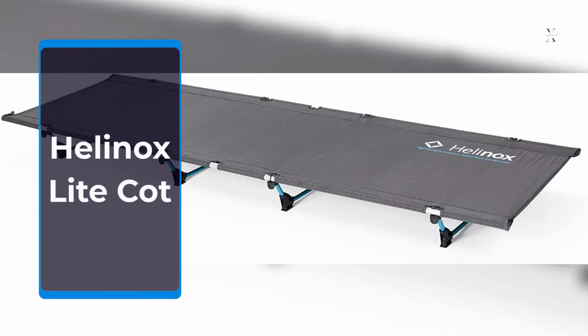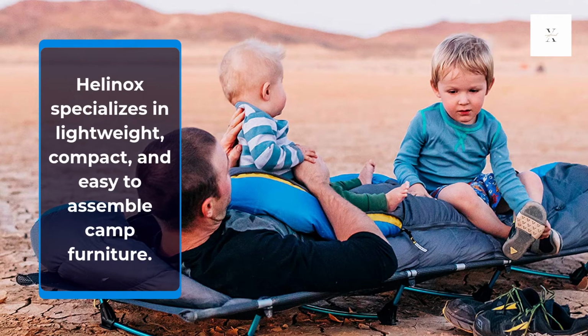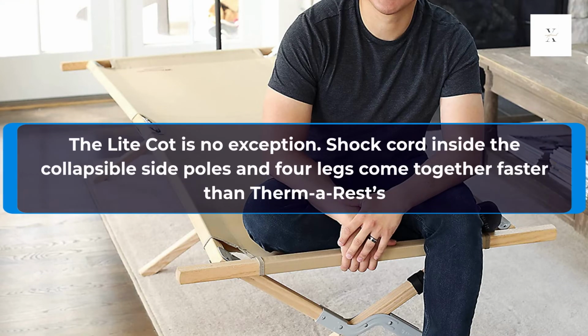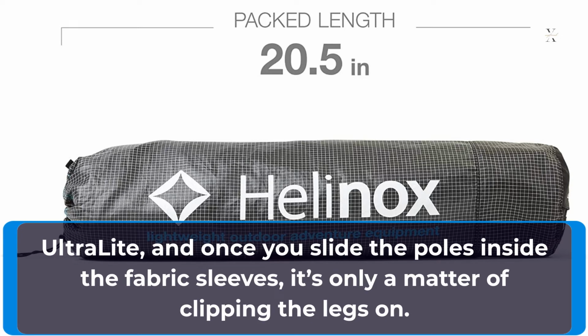Helinox Lite Cot. Helinox specializes in lightweight, compact, and easy-to-assemble camp furniture. The Lite Cot is no exception. Shock cord inside the collapsible side poles and 4 legs come together faster than Therm-a-Rest's UltraLite, and once you slide the poles inside the fabric sleeves, it's only a matter of clipping the legs on.